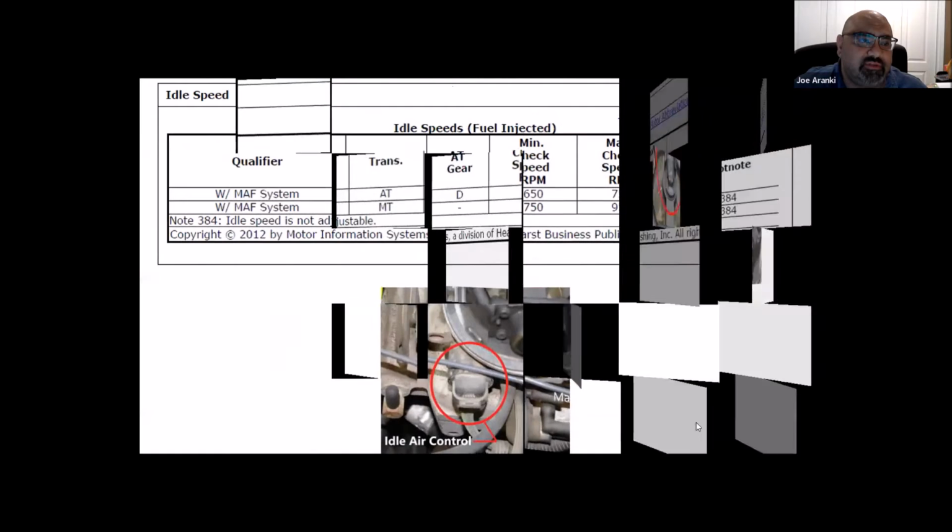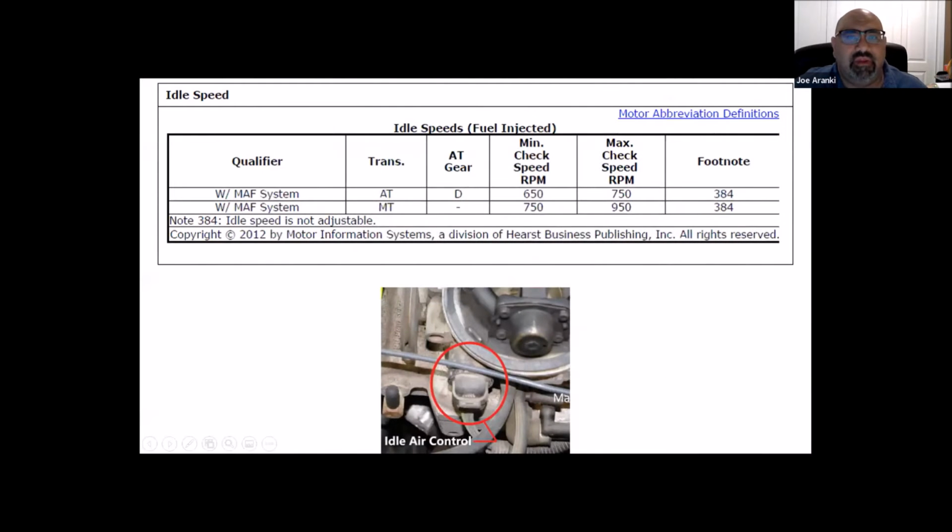But as you could tell, I'm a much bigger fan of dynamic testing than static testing. Now, controlling the idle. We all remember the days of a set screw and using a screwdriver and setting that idle. But that was a constant, you know, you have to make corrections with that.